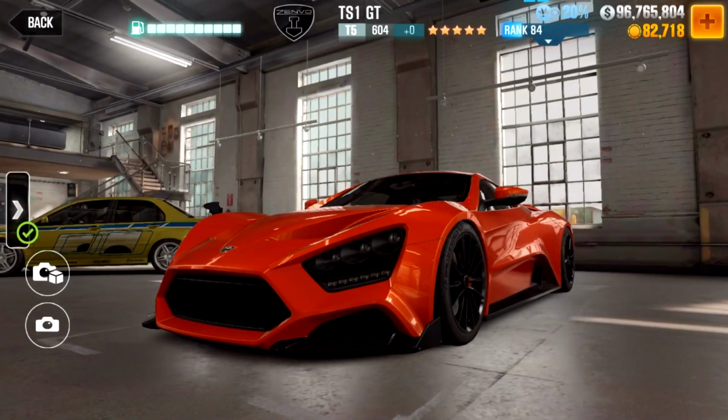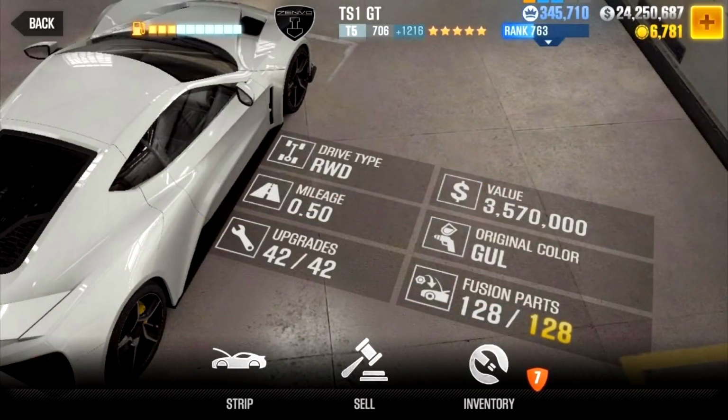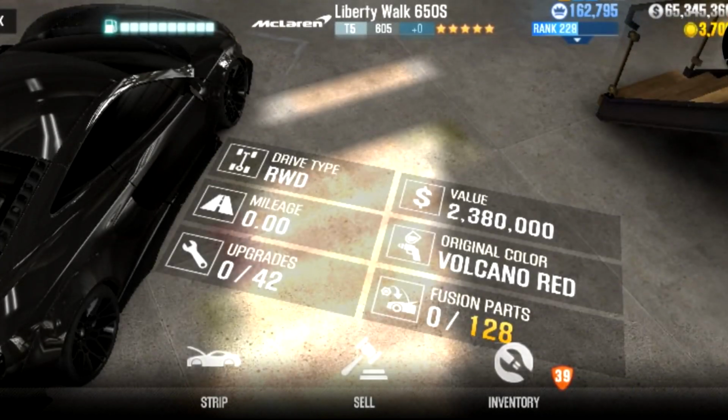I'm also aware that if you pulled this car prior to this update in a different color from the milestone spec, the color might have been changed, but on the help shift there is a message saying that they are aware of this issue and in the next update this will be fixed and the car will be reverted to its original color. The same apparently happened to the 650S Liberty Walk, where people's cars all turned into a black one.